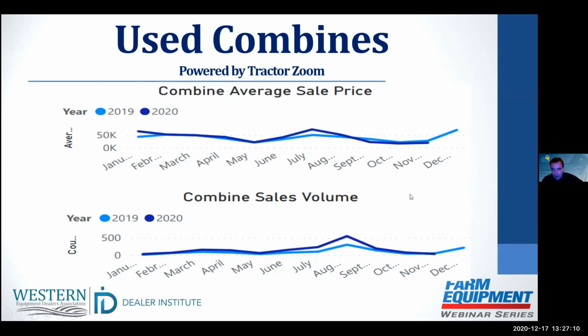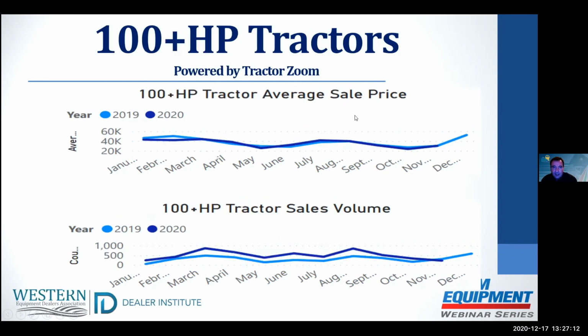And you can see with all of these, so this is over 100 horsepower tractors, the fall sales just go up and the prices go up in the fall. We get done harvest, the guys have got some money to spend. And I'm sure you guys are all finding that this year because, for the most part, it's a pretty bang-up good year this year.